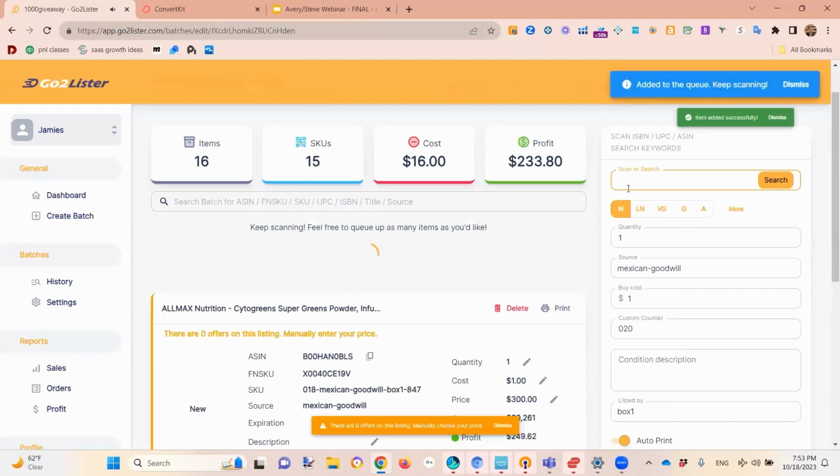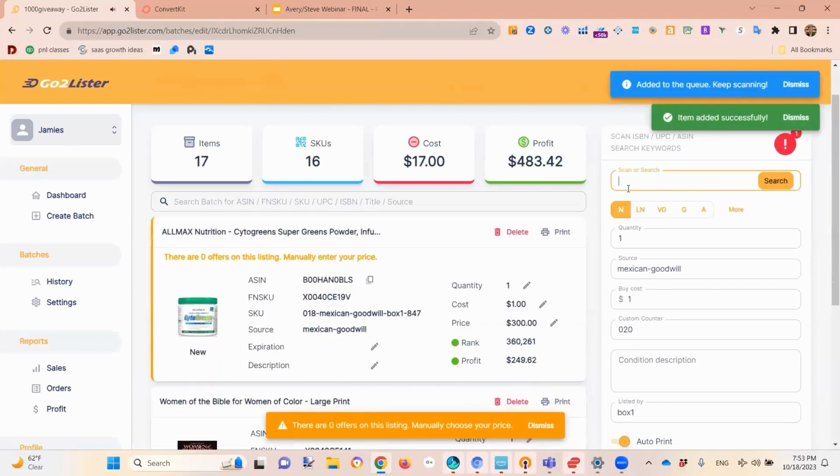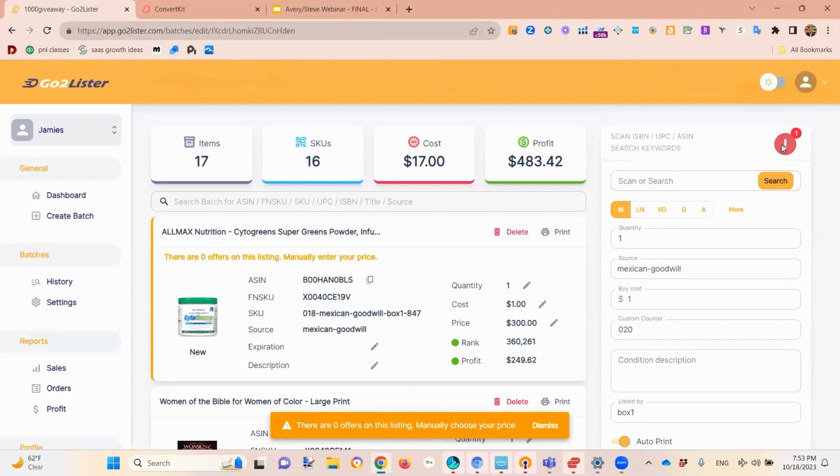And you can do this one of 2 ways. I have 5 of these. So I can either scan it like I just did. It went in the error queue for some reason.